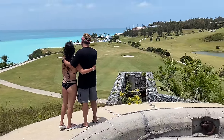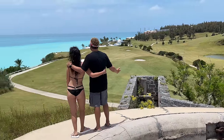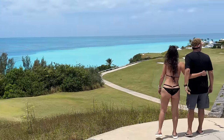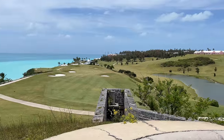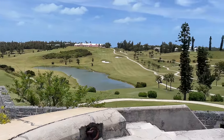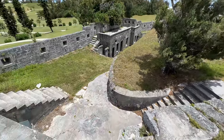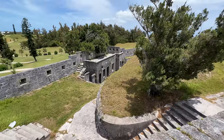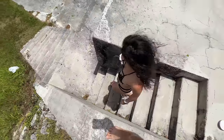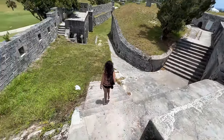But in any case, the bottom line is, this is a must-see. It's a great place to take photos, and it really does have a great backdrop. And it's so secluded, and quite honestly, it's a neat feeling. And it's a pretty cool battery fort, if you will. Lots to see there, and you can see where the guns used to be set up and all the ammunition. And overall, we were pretty impressed. And again, a different type of sight.